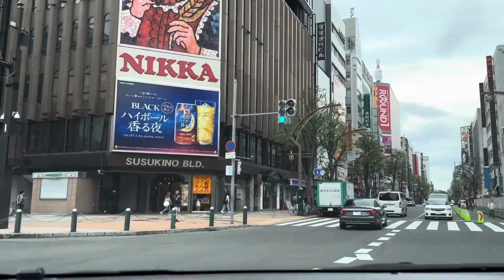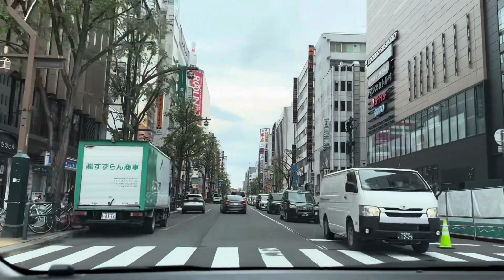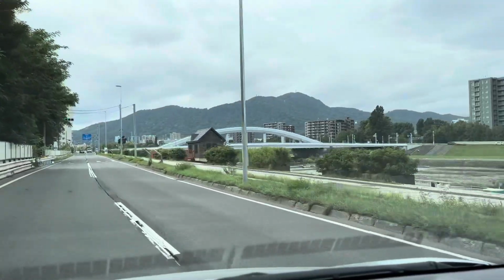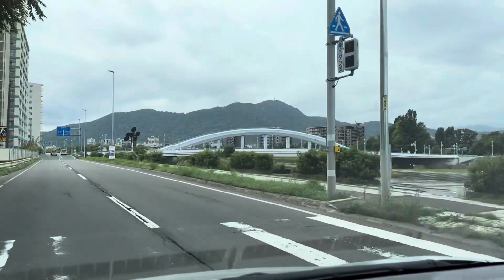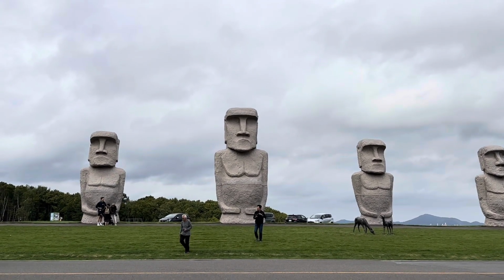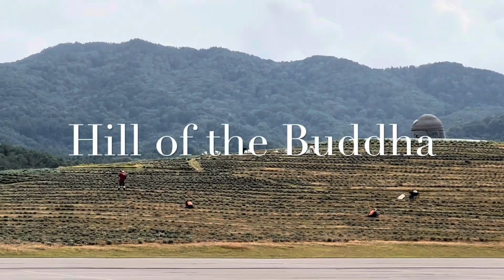On this day, we drove to the outskirts of Sapporo to visit the Hill of the Buddha, a shrine at the Makomanai Takino Cemetery designed by Japanese architect Ando Tadao. Entering the complex, we were greeted by a row of moai statues and a peek of the top of the Buddha's head.